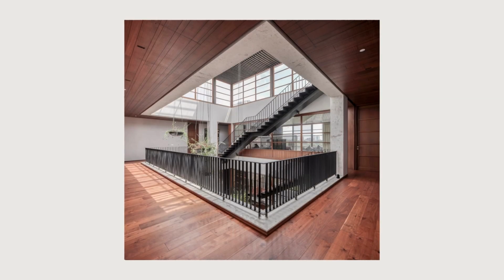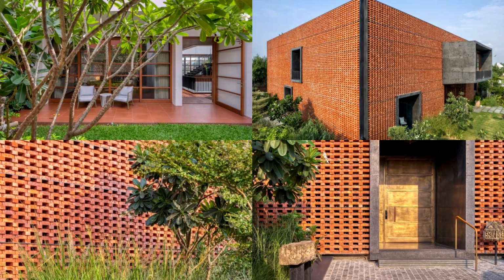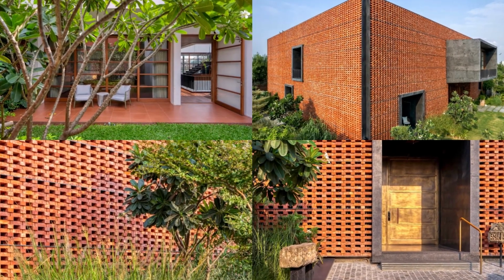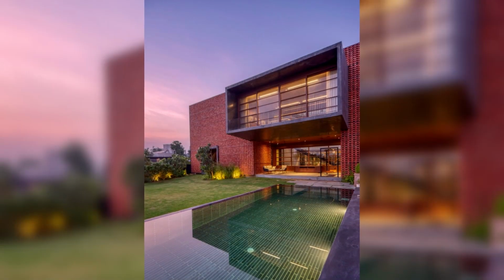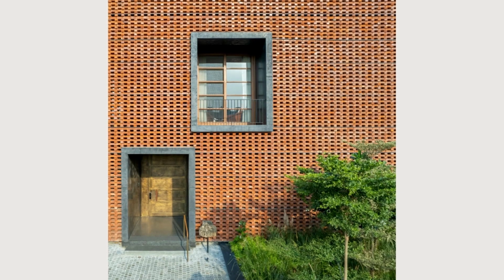The center of the home is a 3-floor tall courtyard void. This courtyard has a mesh pavilion to release the heat stack, hanging plants, a misting system, and a pergola to shade from the searing Ahmedabad sun.